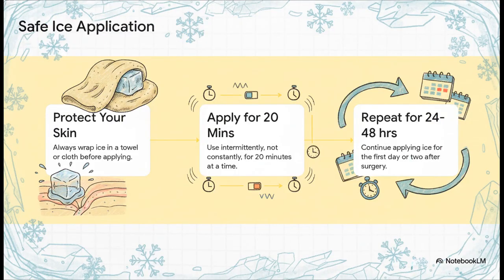But we gotta be smart about it, right? Never, ever apply ice directly to your skin. Always wrap it in a towel first. You're going to want to apply it on and off, so think 20 minutes on, then take a break. And just repeat that as often as you can for the first 24 to 48 hours. This simple little routine is so key.